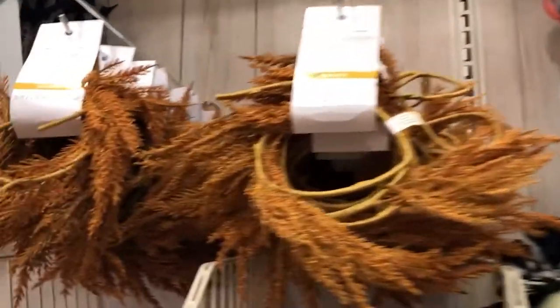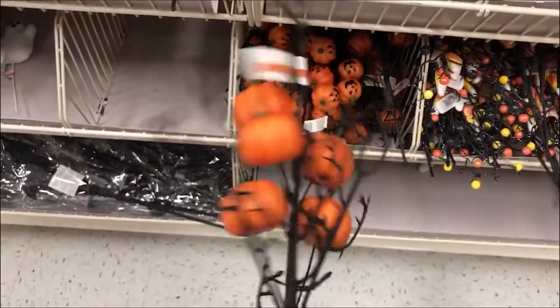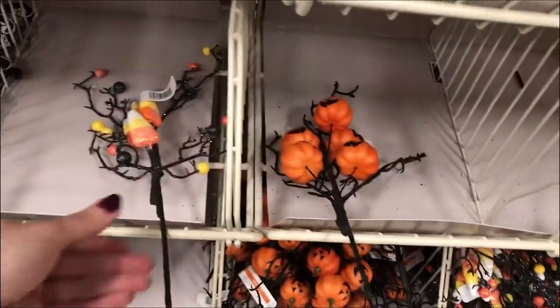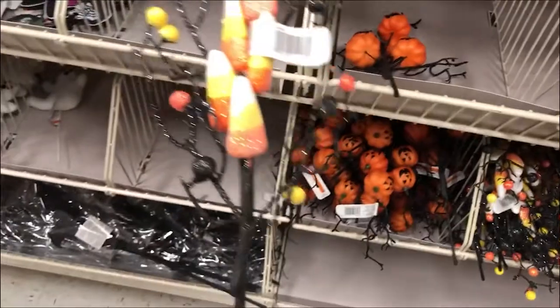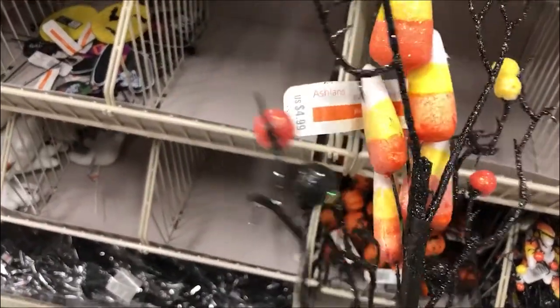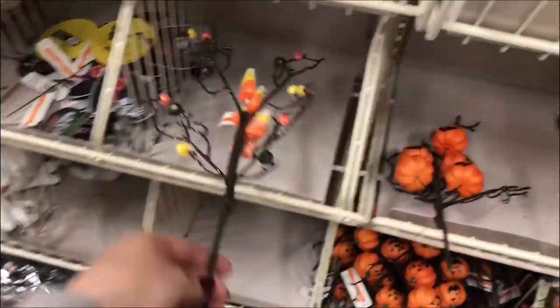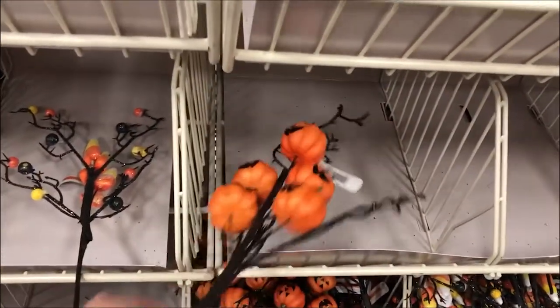They did have some new spooky tree things. They had a spooky tree with little jack-o'-lanterns on it. I thought that was cute. I actually picked up a couple of those. And then they had the spooky trees with candy corns and little candy pieces on it, so I thought that was pretty cute too. I didn't get any of those though, because I don't do the candy corn area too much. I just got that sanitizer holder and that's probably going to be it.